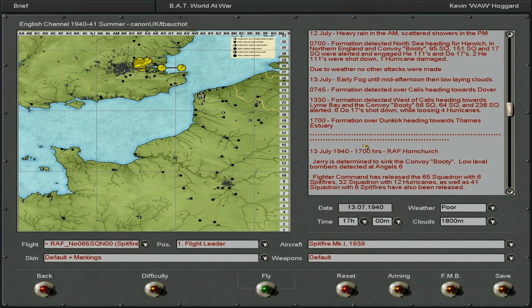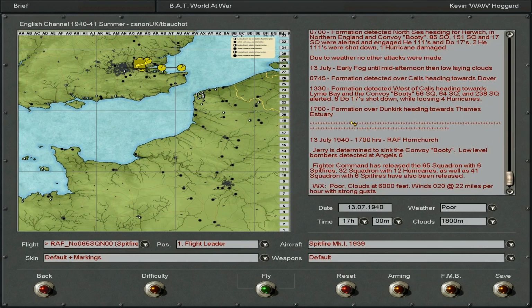There's a page break. So 13 July 1940, 1700 hours, RAF Hornchurch. Jerry's determined to sink the convoy Booty. Low-level bombers detected at Angels 6. Fighter Command has released 65 Squadron with 6 Spitfires, 32 Squadron with 12 Hurricanes, as well as 41 Squadron with 6 Spitfires. The weather's poor, clouds at 6,000 feet, winds 020 at 22 miles per hour with strong gusts.